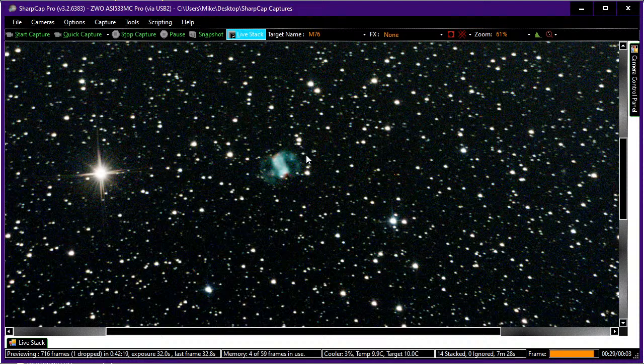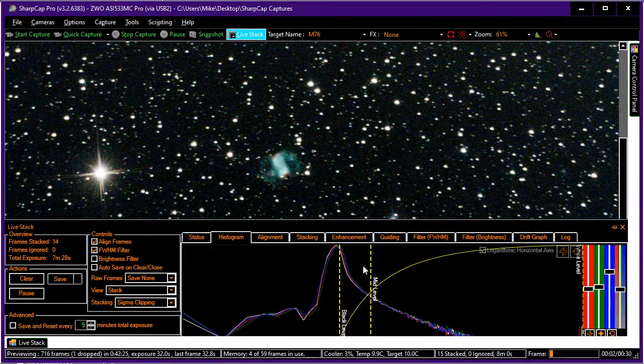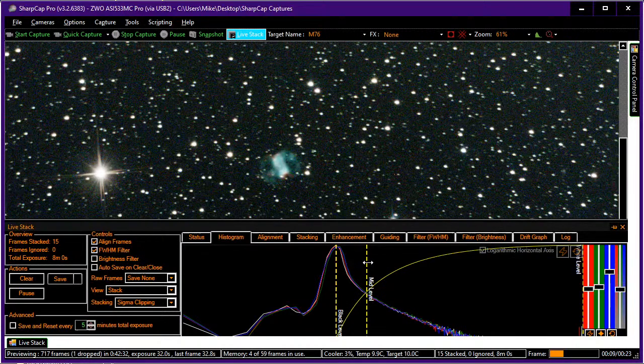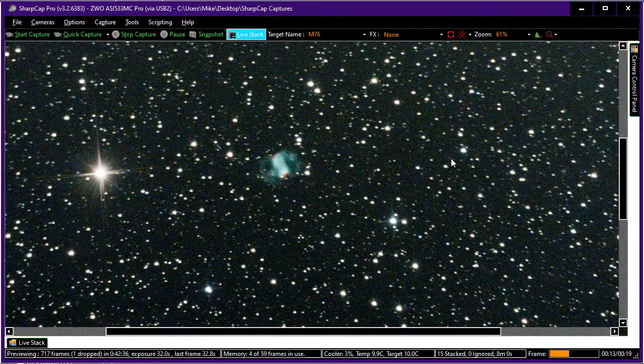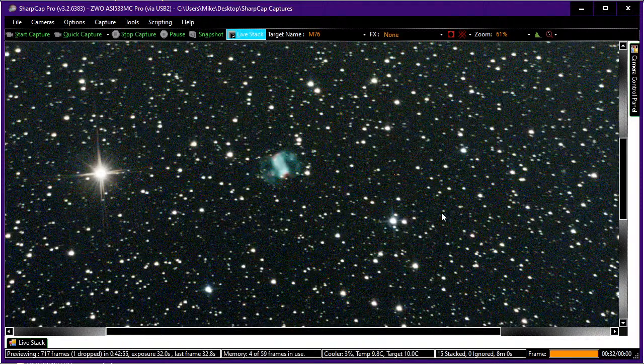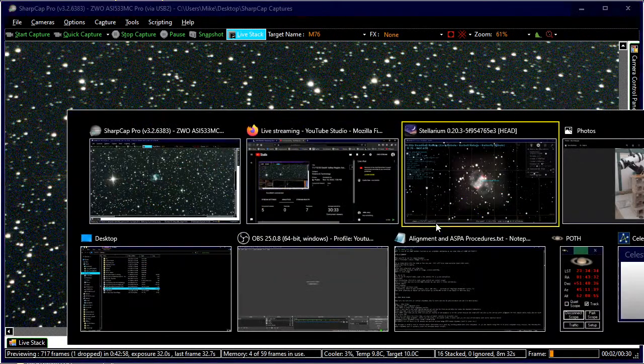Kind of a neat looking one. Looking at the live stream, it looks like maybe I can push this stretch a little bit more. Also back this off a little. Let's see how that goes. See if that doesn't make it a little bit easier, a little bit brighter. Am I having some... No, I don't think so. Looks like everything's working well here.